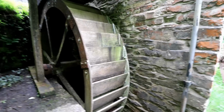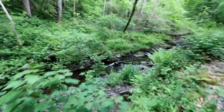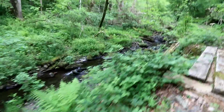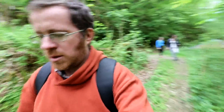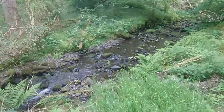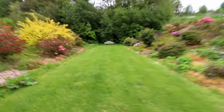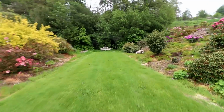Okay, dead end and mill, so we're going to try going back up to the house, back across, basically to get down there. Well, we think we found a way down. Got the river running right down the middle here, but we're not 100% sure we're in the right place. There's nothing here that looks like any kind of track bed, is there? Okay, so we were in the complete wrong direction. It was actually almost at house level.